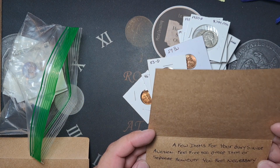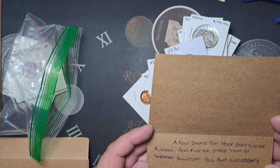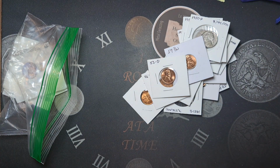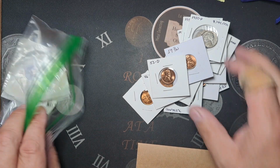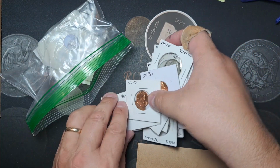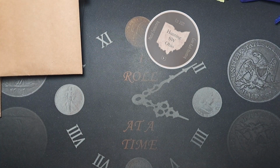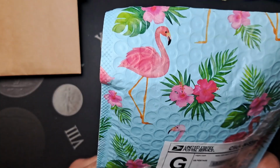A few auction items for your Gary Sinise auction. Feel free to group them, separate them, however you feel necessary. Very cool, Michael Erickson. Thank you very much for that. Very appreciative of everybody getting involved in the Gary Sinise auction. Great, great foundation to get behind. So next up, I got two more to go here.